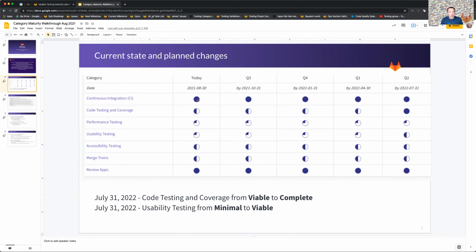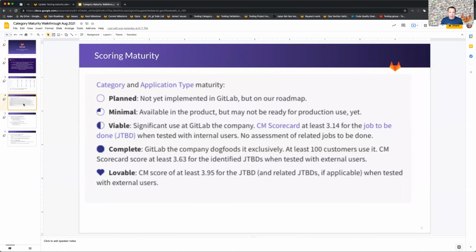Continuous integration, part of the verify stage, is at complete. Code testing and coverage is viable, and usability testing that we're focused on today is at minimal, meaning we've introduced the category and that is about it. So we're looking at moving code testing and coverage to complete by July of 2022, and usability testing to viable by that same quarter. I wanted to talk through what it's going to take to get that to happen.